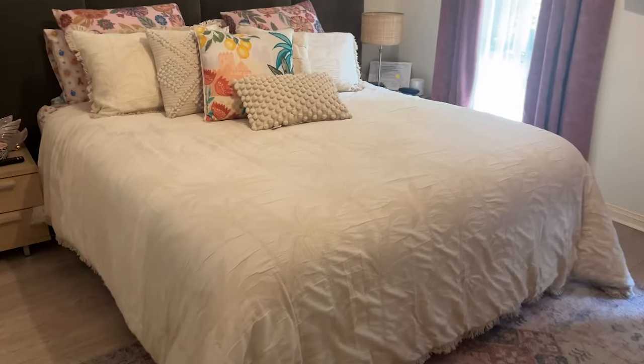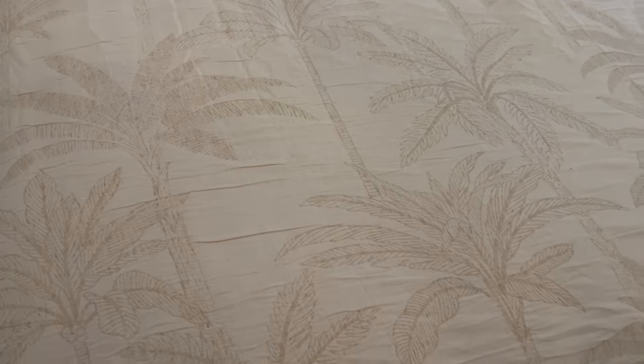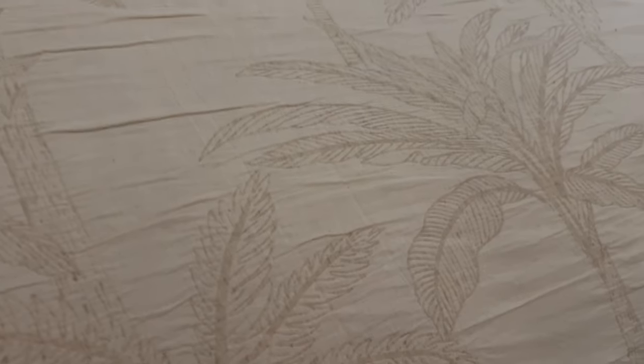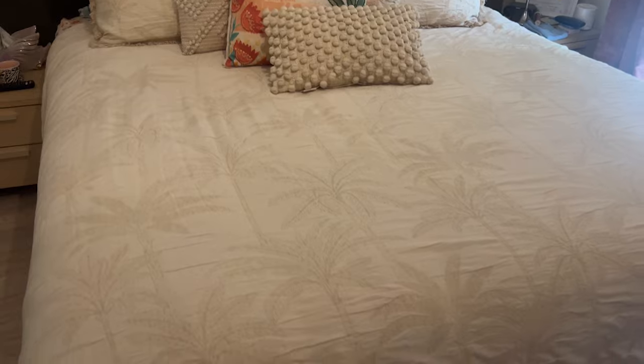So I found this really nice quilt cover from Kmart, and it was only $80 for embossed cotton, which was really nice. That's for a super king size. And I think it looks really nice in here, actually. So for any of you over in the US that are thinking Kmart, you found that at Kmart? Yes, we Aussies know that Kmart in Australia is very different to Kmart in the US. You really find some lovely homewares and very reasonably priced as well.